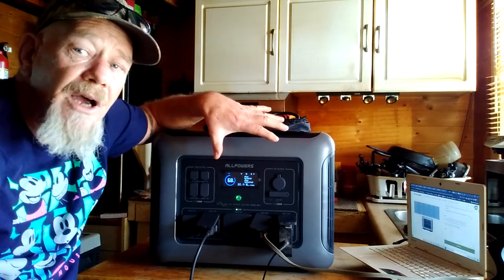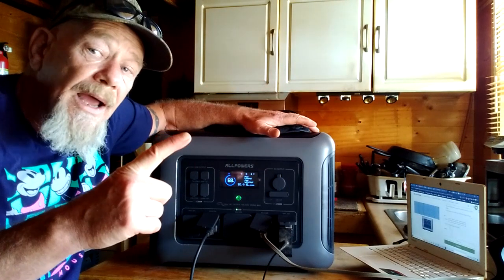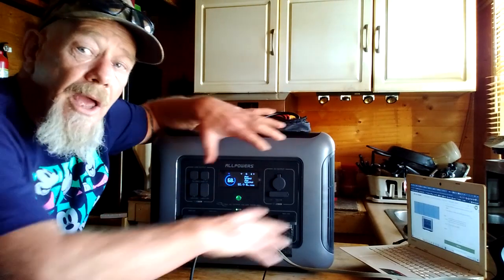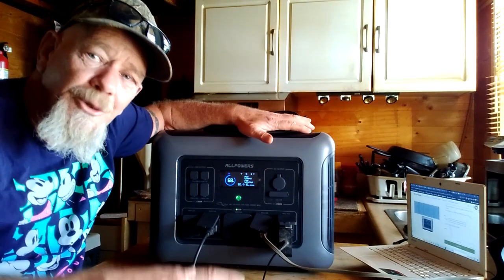You can charge this up, and then you could use it during the daytime when those peak prices are really high and you don't want to pay that additional for power. You can use this unit without having it plugged in, run all these types of appliances just from this unit, and you would be reducing your power bill.